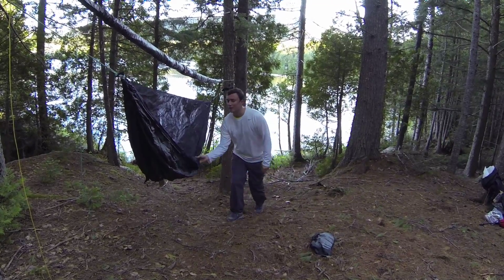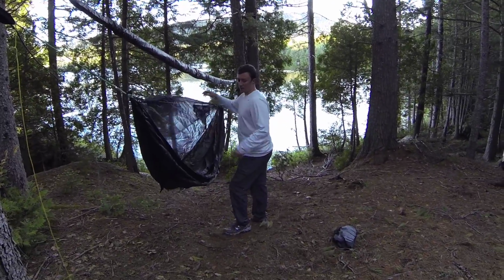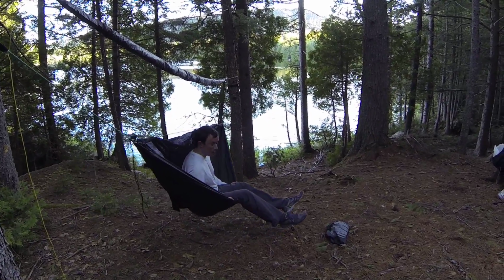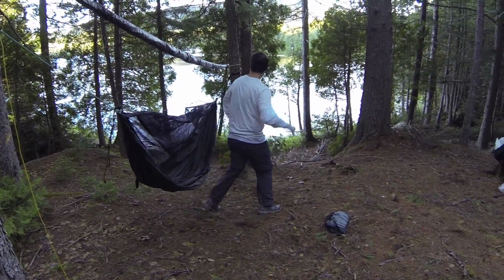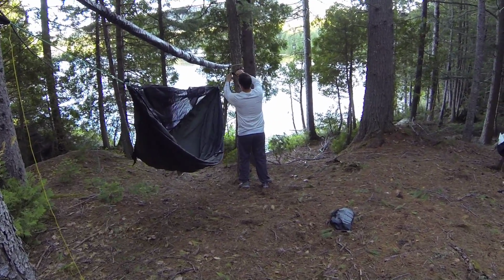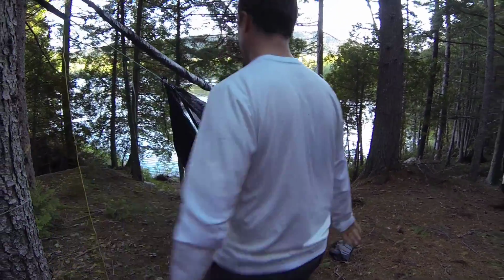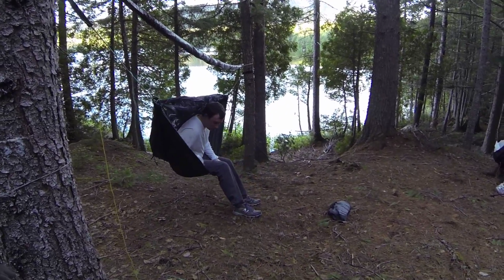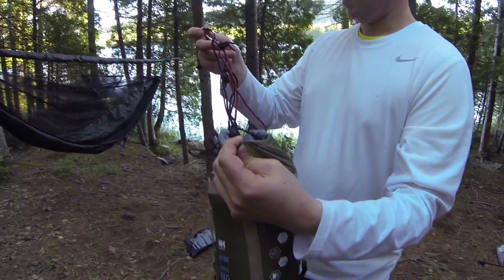And that ought to do it. Make sure it's gonna hold me. And it very much is. I'd like to be a little higher off the ground though. There we go. Just enough room under there. And I hope it does the job tonight.